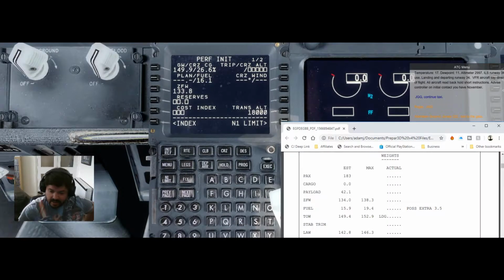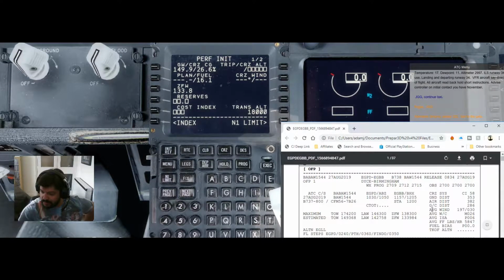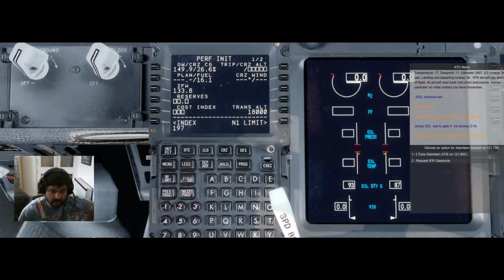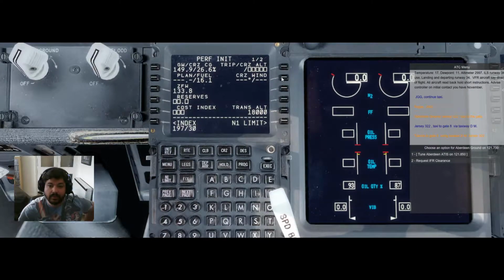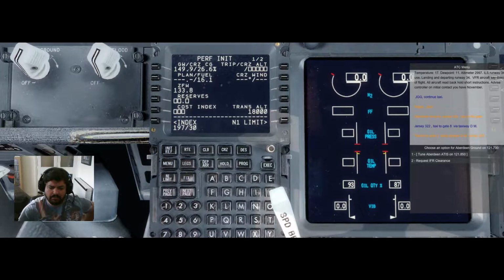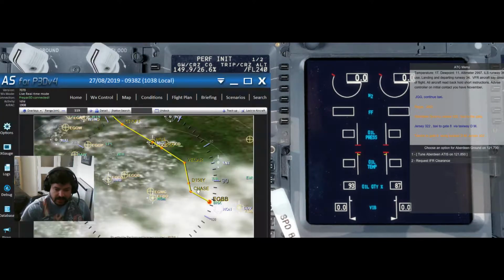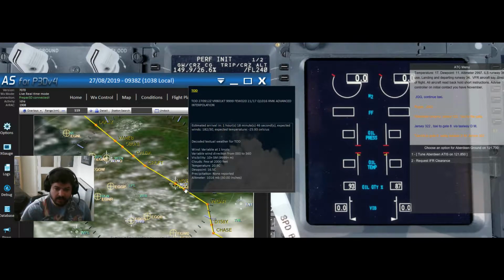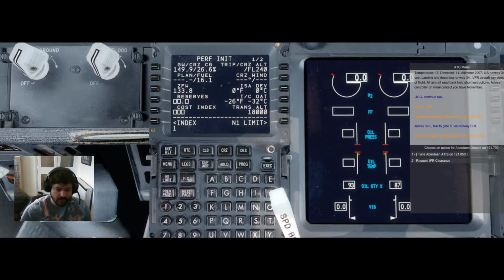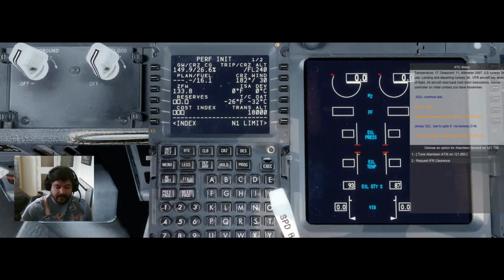Cost index. Now that is on here, but I can't remember which number. But we do know the average wind speed, 197/30, and we are cruising... Oh no, guess you can't put that in. Our cruising altitude is 24,000 feet. We know that. Tell you what, let's go to there. 18230. 8230. Still gotta look for that cost index.